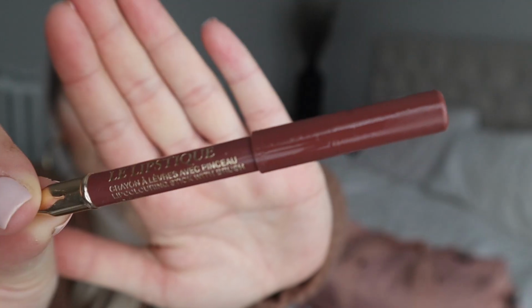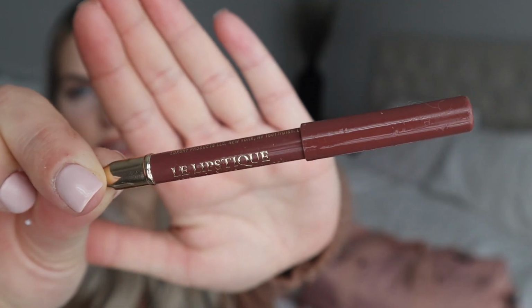I just have to open it up. Concealer. I'm also bringing a blush. I'm also going to bring a lip liner. I love using lip liner, so I'm just going to bring this one.